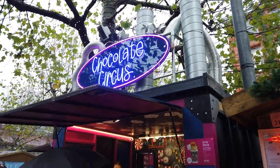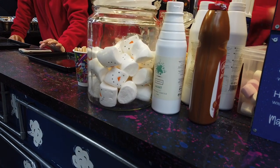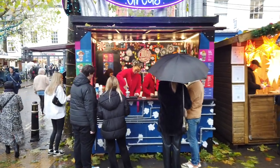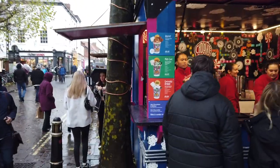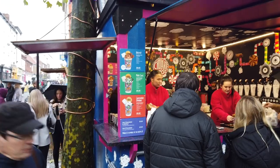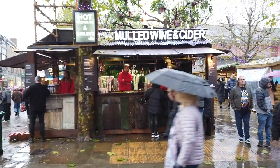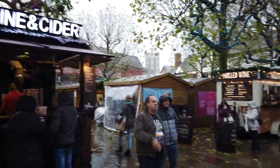This is Chocolate Circus, and let me just show you the marshmallows. Snowman marshmallows. Aha! Oh my goodness, they're too cute. Look at all of these hot chocolates. Chocolate orange, mint choc, biscoff. I'm gonna end up having about 5 hot chocolates today, I think. So we've got mulled wine and cider and hot chocolates there as well.